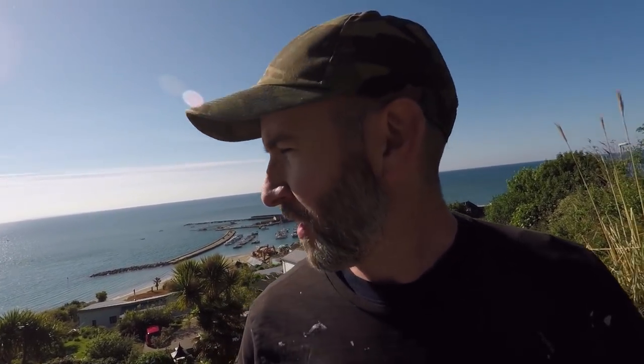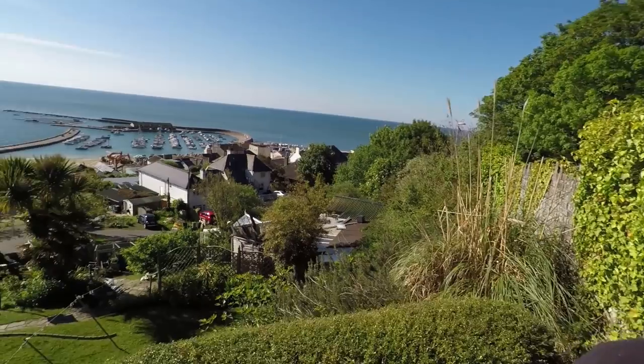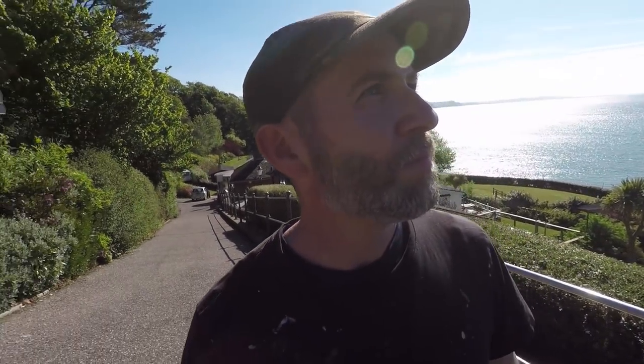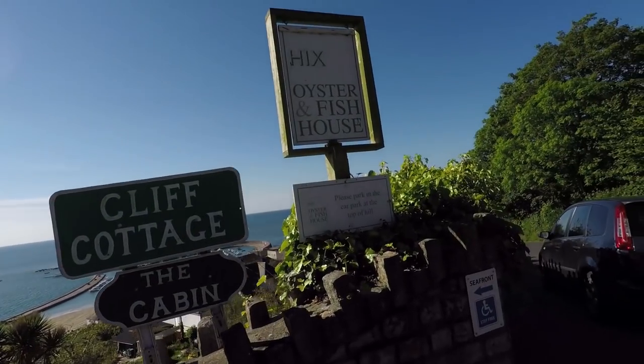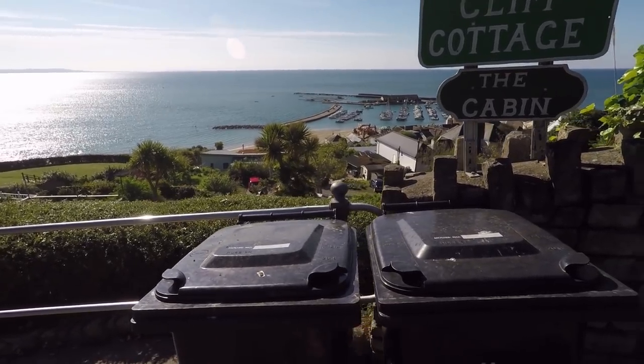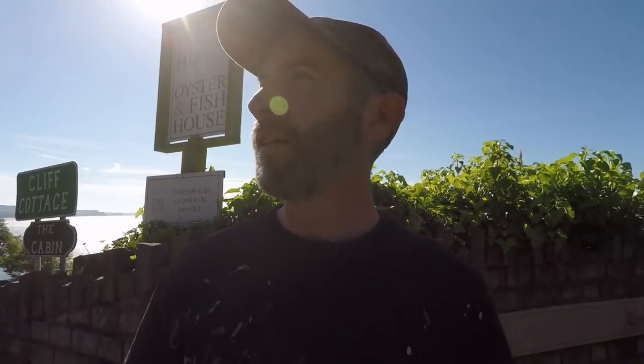Considering this is such a picturesque spot, it's really noisy. So I'm going to go, I think. Quite a nice little pond. This is the oyster and fish house, and that bin stinks of fish. Right, let's do some work.